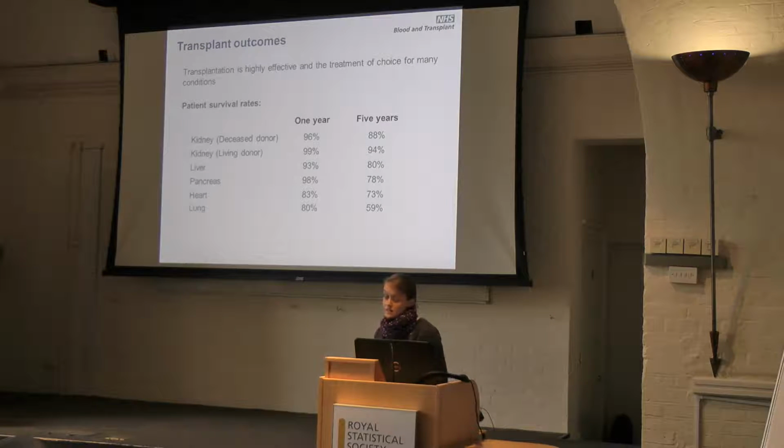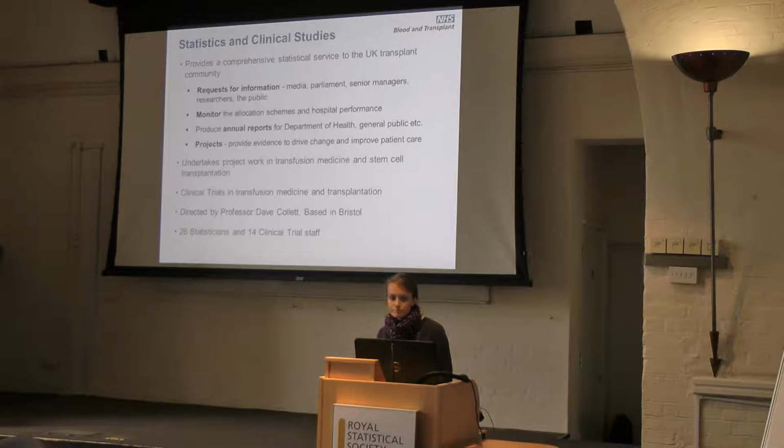And transplantation is very successful and it's highly effective, and it is the treatment choice for many conditions. So you can see here, this is the patient survival rate. For a kidney transplant, it's well above 95%. And actually, if you have a kidney from a living donor, even at 5 years, it's still well above 90%, so it's a really successful treatment.